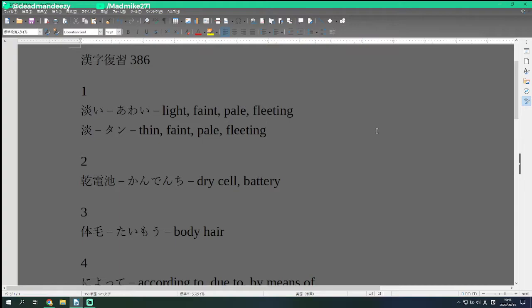Number 2 is a kandenchi. Den in the middle is electricity. Chi on the right side is a lake of it. So a denchi is just a regular battery, and a kandenchi is a dry cell or a dry cell battery, much like double A's or triple A's. A kandenchi is a dry cell battery, like a double or a triple A.